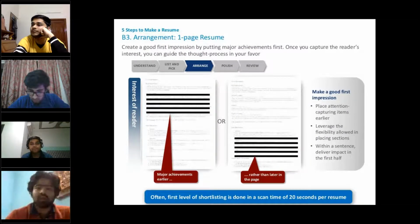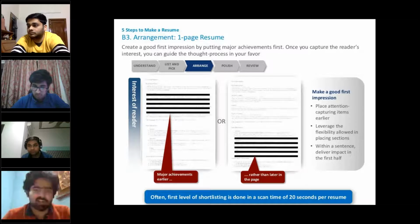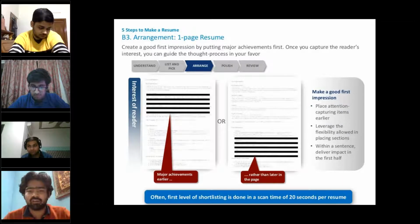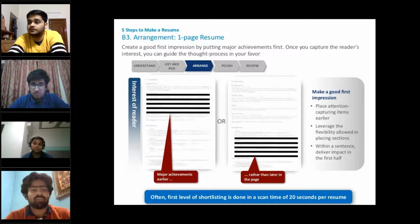Right. So now when you start to prepare your specific resumes, it's typical for resumes in the corporate field, in startups, etc., to be of one page, right? Companies generally ask for a one-page resume. They don't have that much time to read everything that you've done in your life, and like your master resume, a three-page sheet. They don't have time for that. Often the first level of shortlisting is done very, very soon. So it's important to appear very impressive as soon as possible, right?